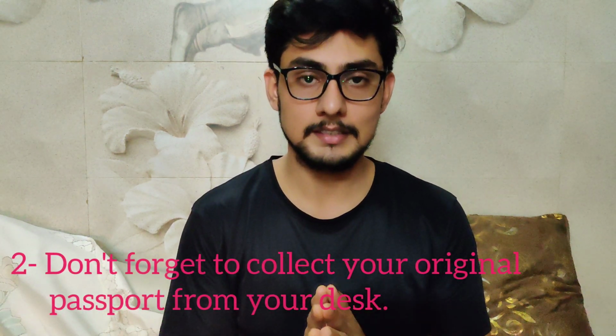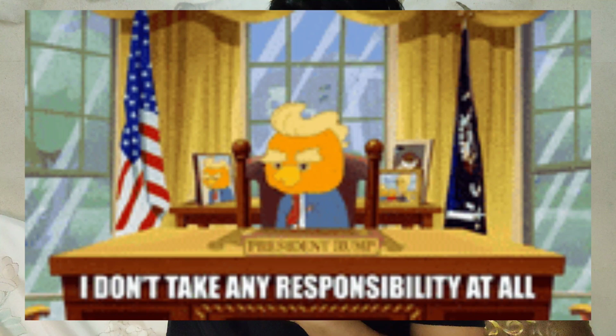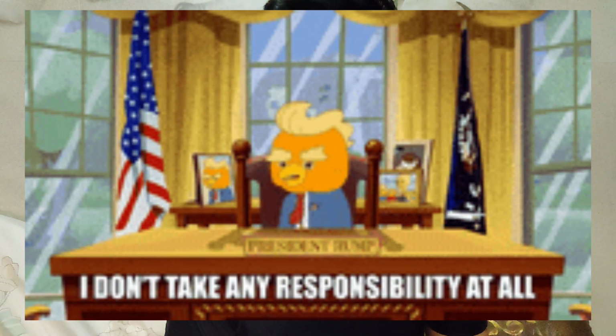Again, don't forget to collect your original ID from your desk. In the examination hall, as I mentioned, only your stationery and your original ID will be allowed, and the token that has been given to you. Once you submit that token, your belongings will be given to you, so do not lose it. Do not forget to collect your original ID. Management will not be responsible for any misplacing of your original ID from the center.